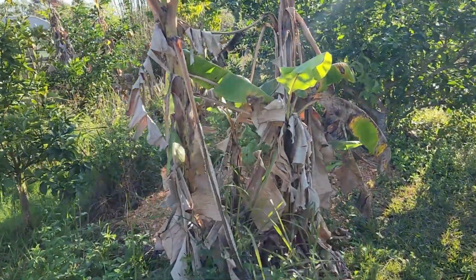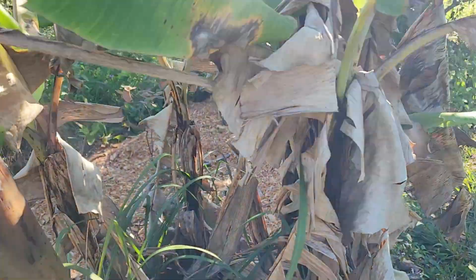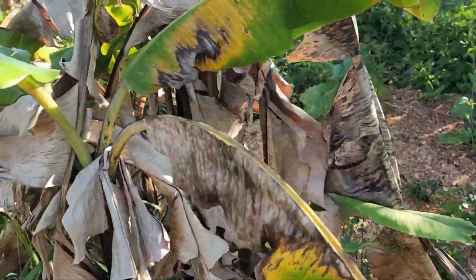I'm still waiting with the bananas to clean the leaves. For now, they are good protection just in case we get frost again.